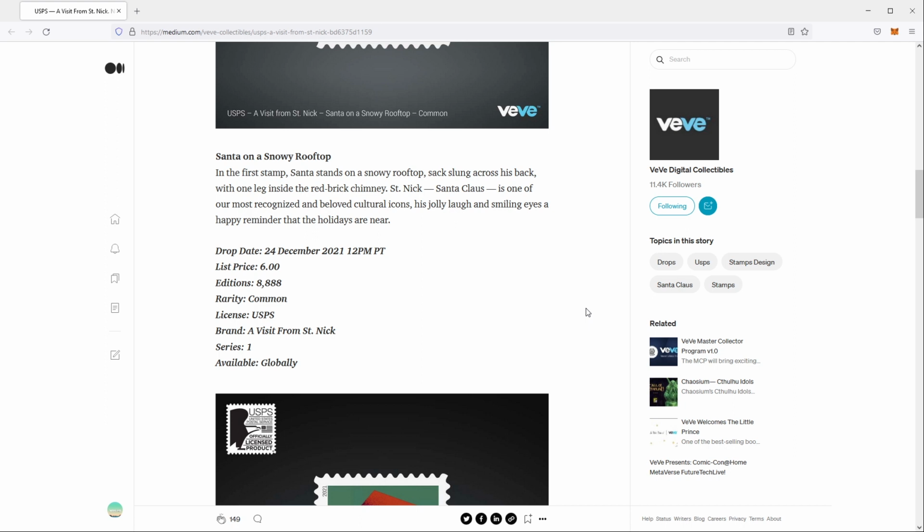Yep, of these stamps. So for the commons, I'm going to go with an 8,000 edition amount and approximately 90 gems as the floor price. It may take a while to hit that. On drop days, someone's going to list pretty high, and it's going to drop pretty low. I think it could drop even as low as 50 or 40, and it may recover back up. I think it's going to settle around the 90.